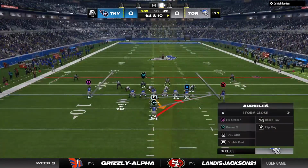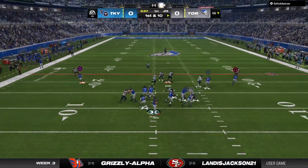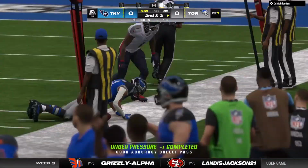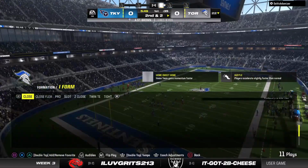Miami. Tiger Swamp, Tiger Swamp. No touch. Hurts throwing right away. And that's to Amon-Ra St. Brown. So they'll get 8 out of that completion, and it'll be second in a couple.